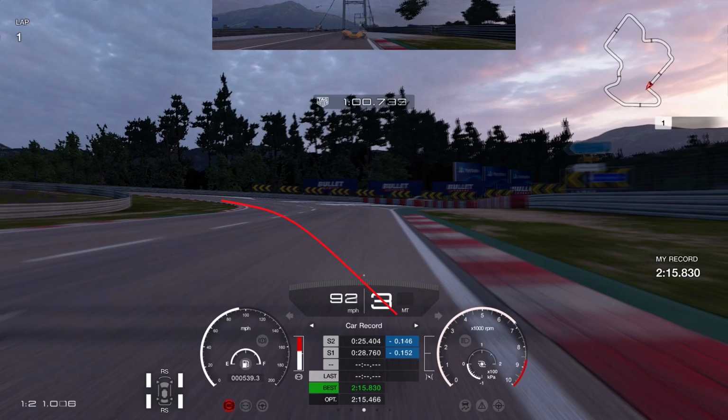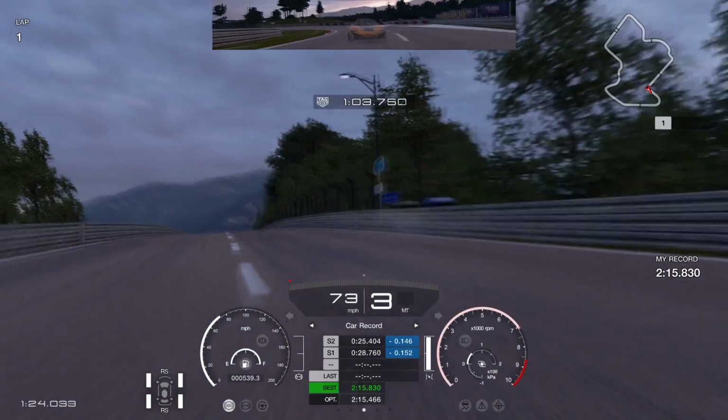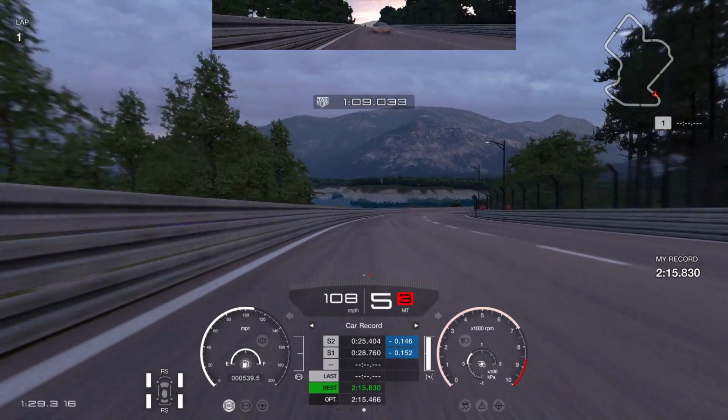So making sure you get that braking spot on, downshift into third gear, hold a very tight apex again, then on the throttle as early as possible. It's important that you get on that throttle and stay committed to the throttle. If you back off of it, sometimes it can cause more understeer, so bear that in mind through that corner.